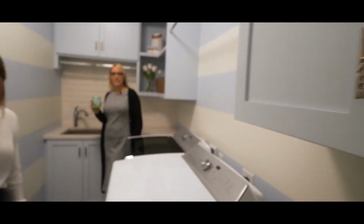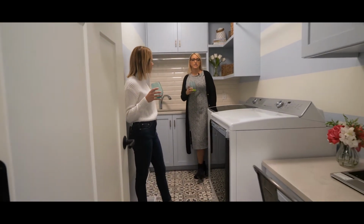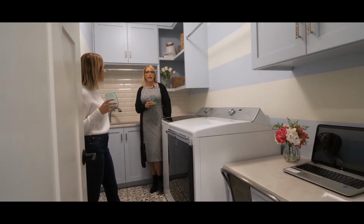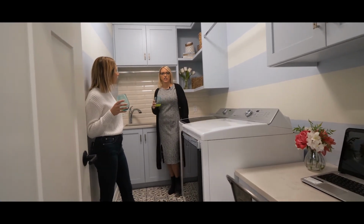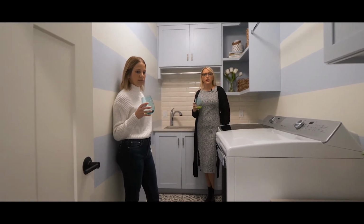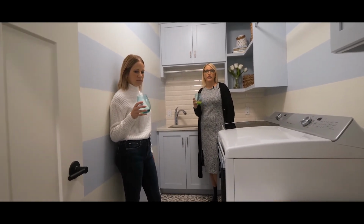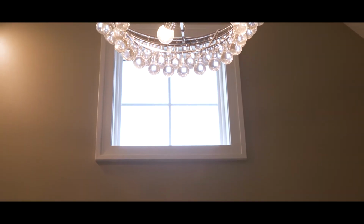We have a little desk in here, not meant to be a home office, but this is literally a space used by one of the homeowners. They come in here, pay their bills, check their email. It is just a nice space that they can sit in right at the end of the day while laundry is going and check everything and write those bills out.